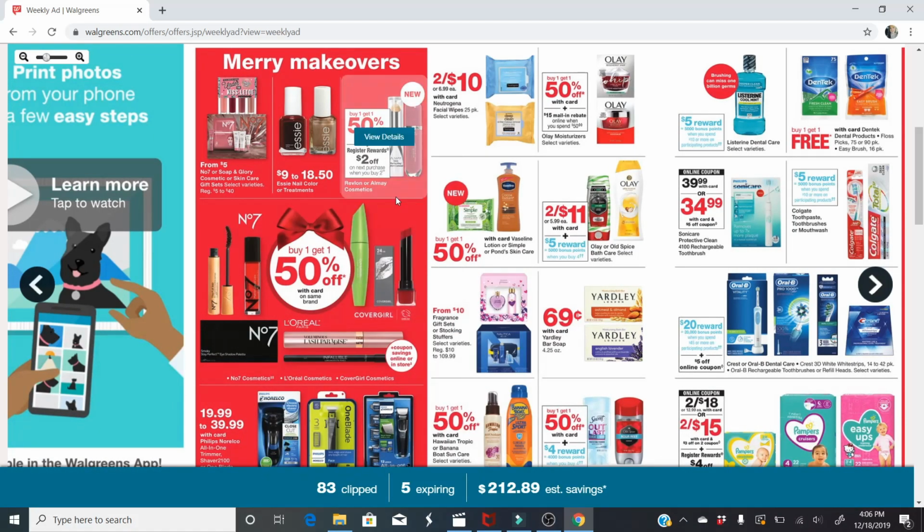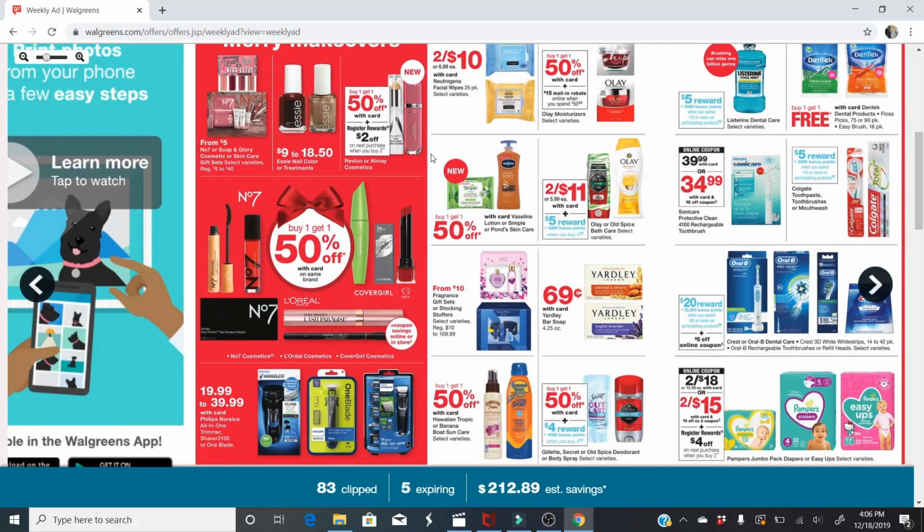Buy one, get one half off. Revlon or Almay, buy 2, get a $2 register reward. If any of you guys are getting that $10 off 2 Catalina that's been printing, I've gotten it twice now. I also got a $5 off 2 Catalina. So it would be a good time to use that, because that way you guys can get the $2 off register reward. That'll bring down your total quite a bit, and you can use that for that point bonus booster coupons that we have on our accounts.